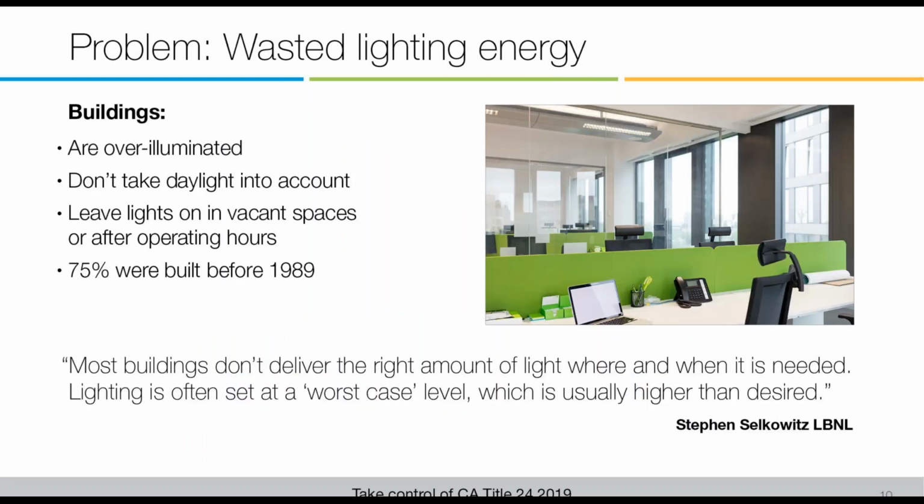So wasting energy with lighting, most buildings are overlit. They don't take into account the natural light that's coming into the space, and we leave the lights on when they don't need to be on, either after operating hours or during operating hours when the occupants aren't there because they're at lunch or on a break or something like that.